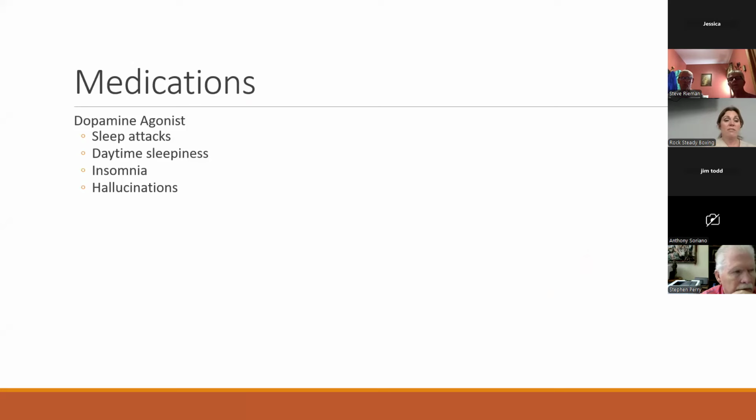So some people will have sleep attacks, where they feel fine and all of a sudden they're asleep, like narcolepsy. They can have daytime sleepiness. They can have insomnia. And they can have hallucinations with the dopamine agonists.